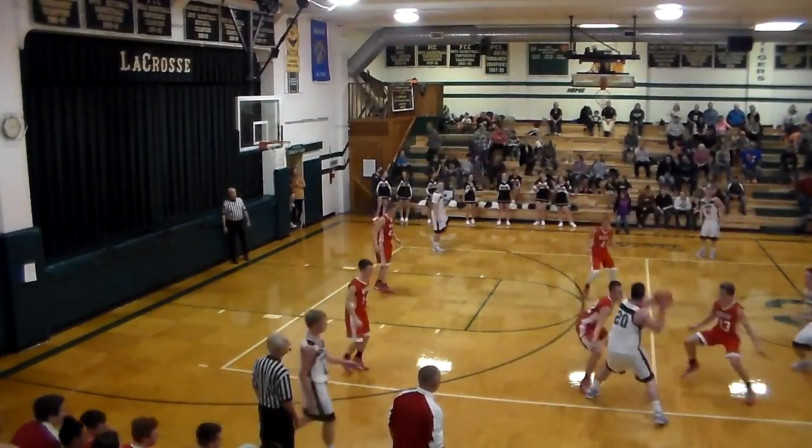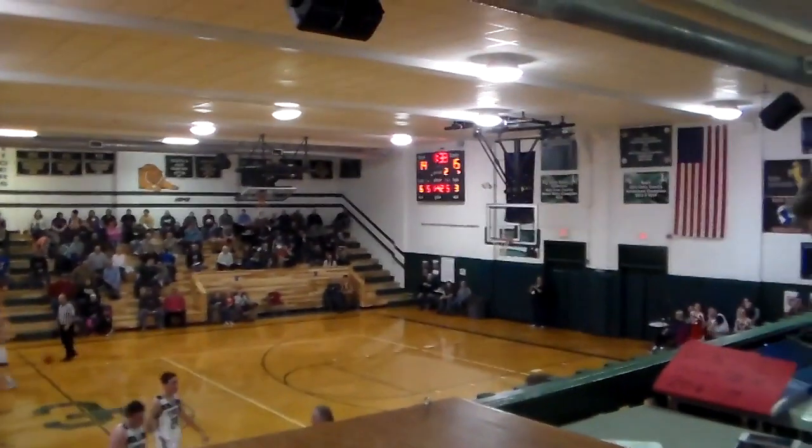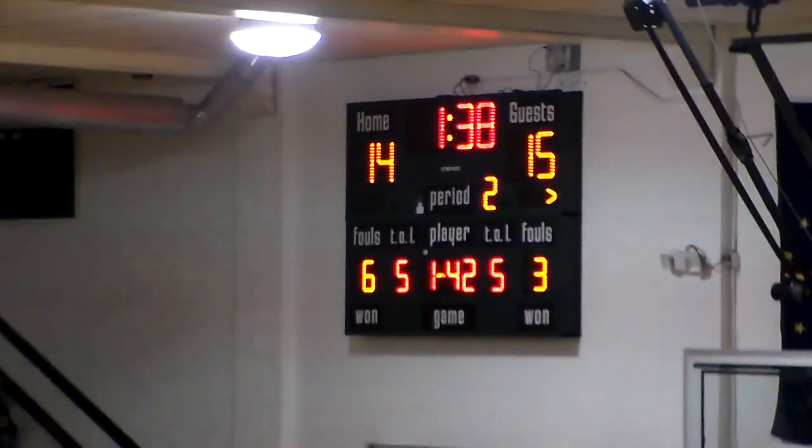Here is Johnson with it. Behind the back middle, the ball stripped away. He recovers, and a whistle, and LaCrosse wants a timeout.